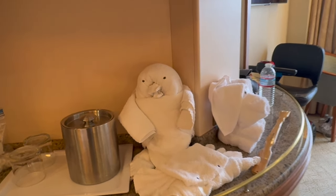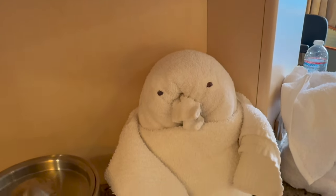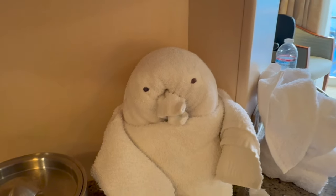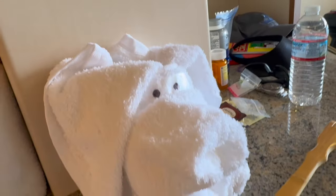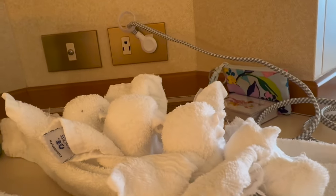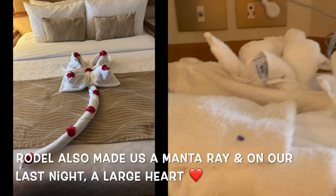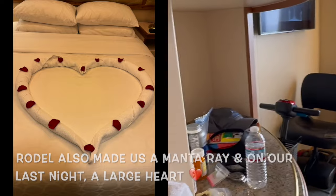Our steward is so sweet, and he's been making me towel animals, which is unusual for a Princess cruise. Please know that. But he's made me this little penguin, these little crabs, this little dog. And check out these little birds of a feather flock together. Well, they're rowing in their canoe together. This is another crab. He's so cute. About every other night I've been getting a towel animal.